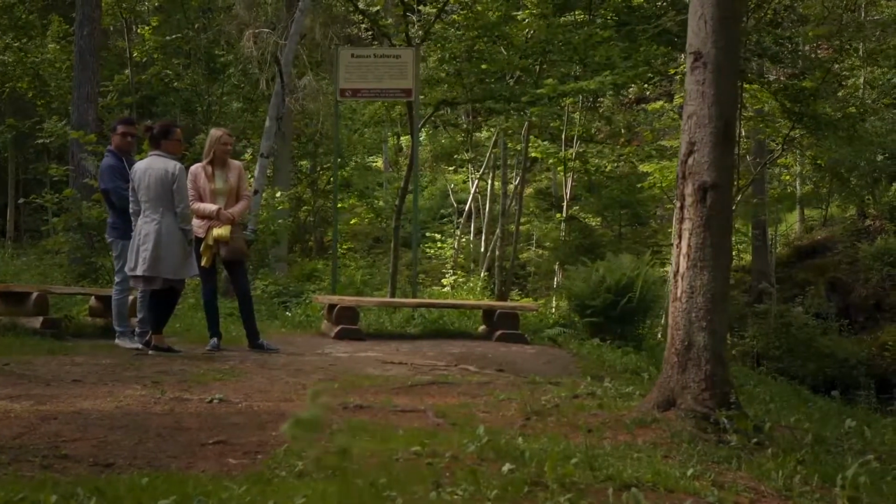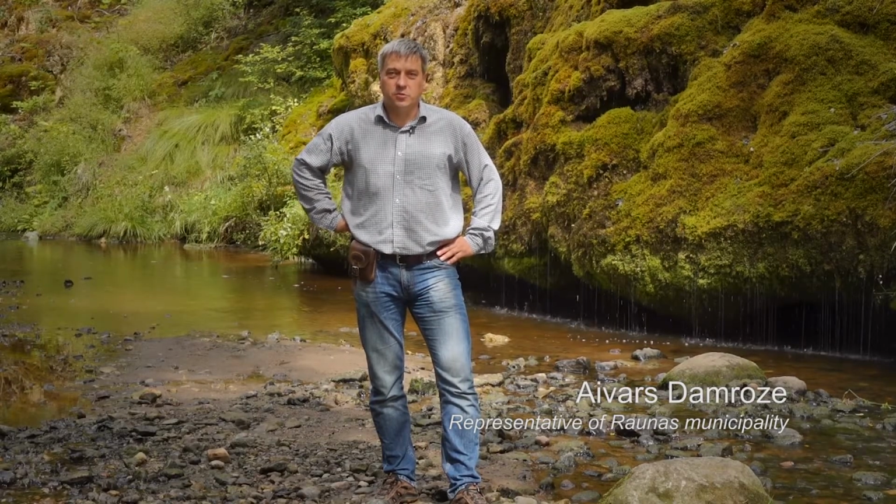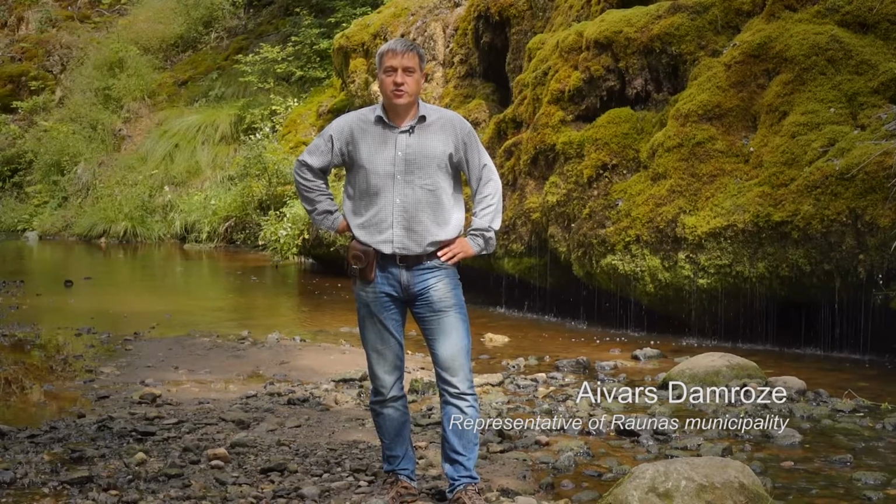This is one of the most commonly visited sites in Latvia, so we make sure that people are aware of what they are and are not allowed to do here. It is important for us to protect the Staburags cliff. People must not walk on it, and this can be ensured only by educating them.